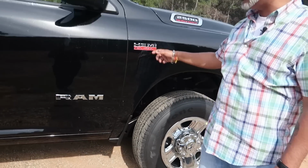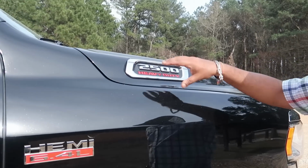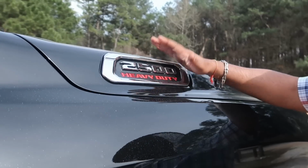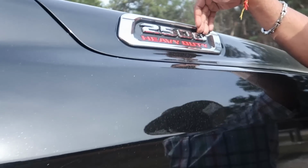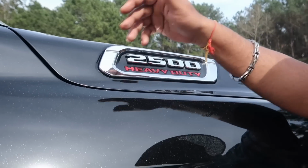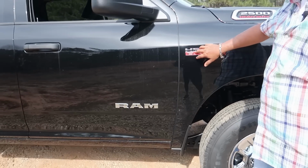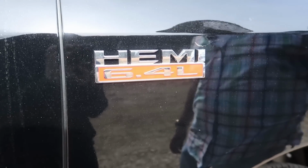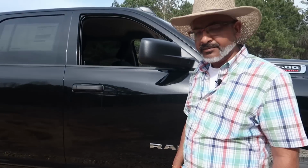The 6.4 HEMI badging. There's been some mixed reactions about this badging that's moved to the hood, but this is how it's on the heavy duties. You got the 2500, tells you what truck it is, and it says heavy duty, but you still get either the Cummins or the HEMI badging over here, unlike the 1500s, which mention it over there. And here you get the standalone Ram.